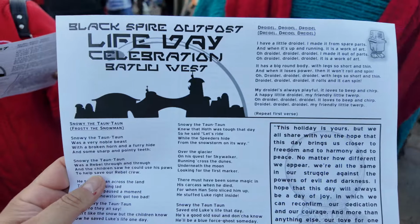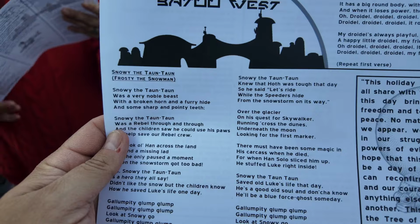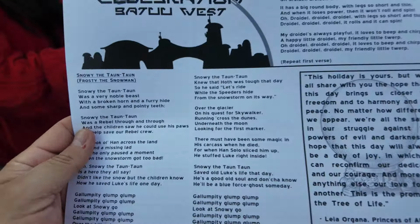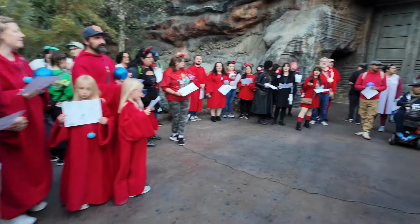But these are the lyrics we get for the Life Day celebration. Now, they got some really cool Christmas songs, Snowy the Tauntaun. And all the songs are sung in the pattern of our earthly versions of these songs. So like Frosty the Snowman, when you say Snowy the Tauntaun was a very noble, you know, it's how you say it. You got Droidal, Droidal, Droidal, which is Dreidel, Dreidel, Dreidel. Rudolph the Red-Nosed Reindeer, as in Solo, the Corellian Smuggler. I'm freezing in a Hoth ice cave. I'll be home for Life Day. And it's beginning to look a lot like Life Day. Gotta love all the various robes and outfits. Love it.